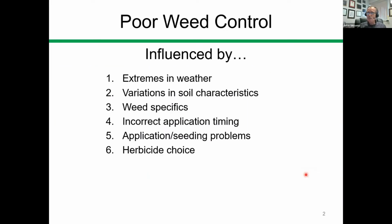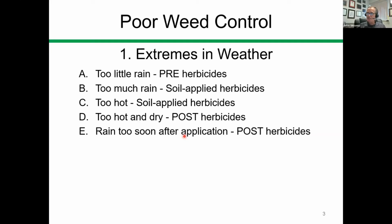I think poor weed control is influenced by 6 different categories of reasons. The first one would be extremes in weather. The second one would be variations in soil characteristics. Number 3 is weed specifics, the wrong application timing, application or seeding problems, and finally, you may have just simply selected the wrong herbicide for the weed spectrum in each individual field. I'm going to go through each one of these 6 categories in more detail in my presentation today.